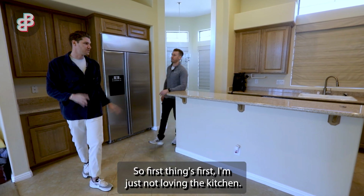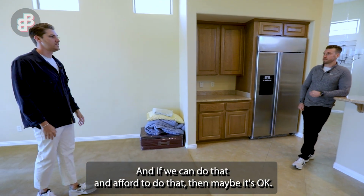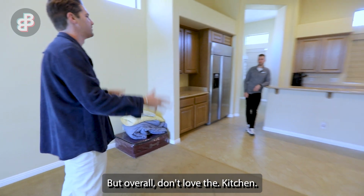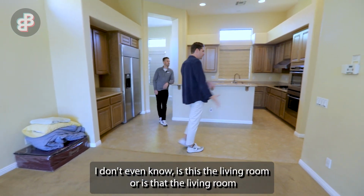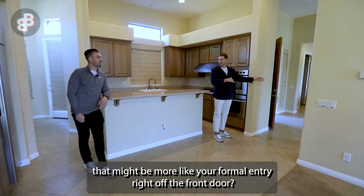So first things first, I'm just not loving the kitchen. It's very, very small, and if we can do that and afford to do that, then maybe it's okay, but overall, don't love the kitchen. I don't like the living room either though. Well, I don't even know, is this the living room or is that the living room? That might be more like your formal entry right off the front door.